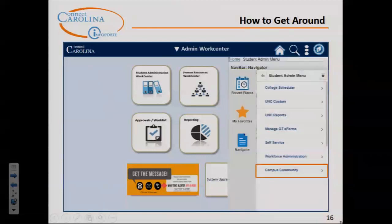If you hit Campus Community, it would bring up the next one. You can go back. It's got arrows at the top, so you can go back one level, or the arrow that goes up goes back to the top level. So it would go all the way back to the student admin level.